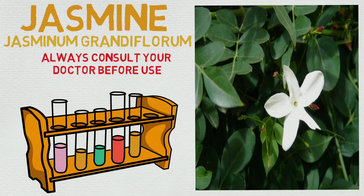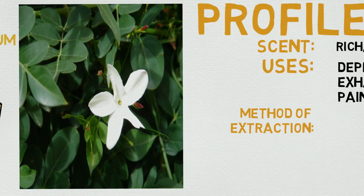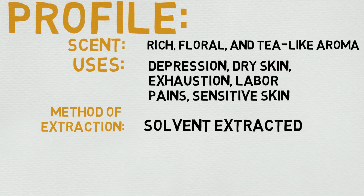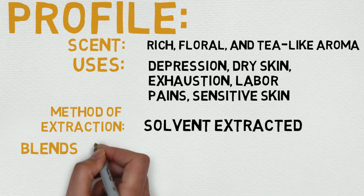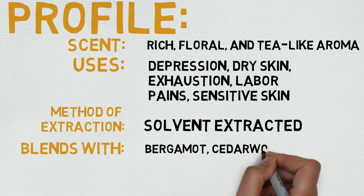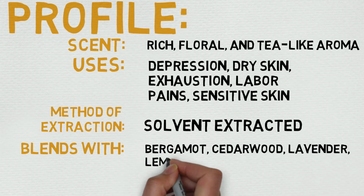All I can say is before I get into the profile, always consult your doctor before use. Now let's check out its profile. It is most commonly described as having a rich, floral, and tea-like aroma. Its common uses are depression, dry skin, exhaustion, labor pains, and sensitive skin.